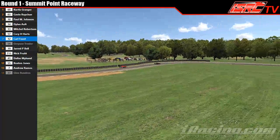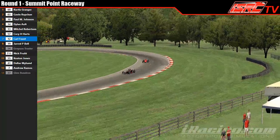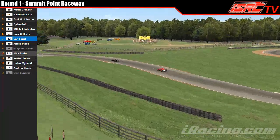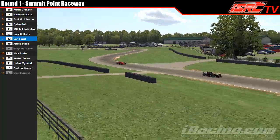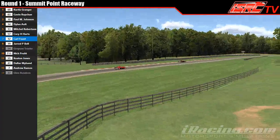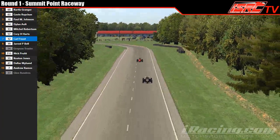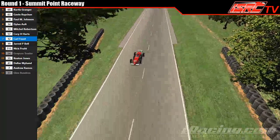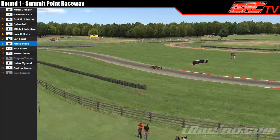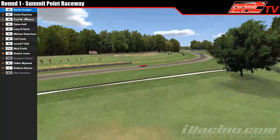Yeah, Grayson looks like he's in and out a little bit with connection issues right now. He's dropping on my end. I don't know if he's gotten off the track or not, but... And Carl Faust is going to dive it into the pits anyway, so he is going to be off. As we cut back to this battle here.